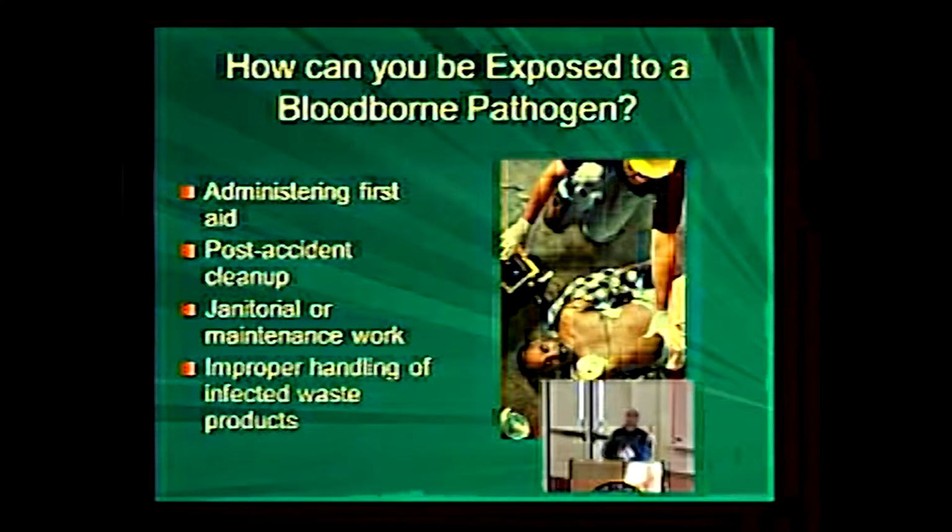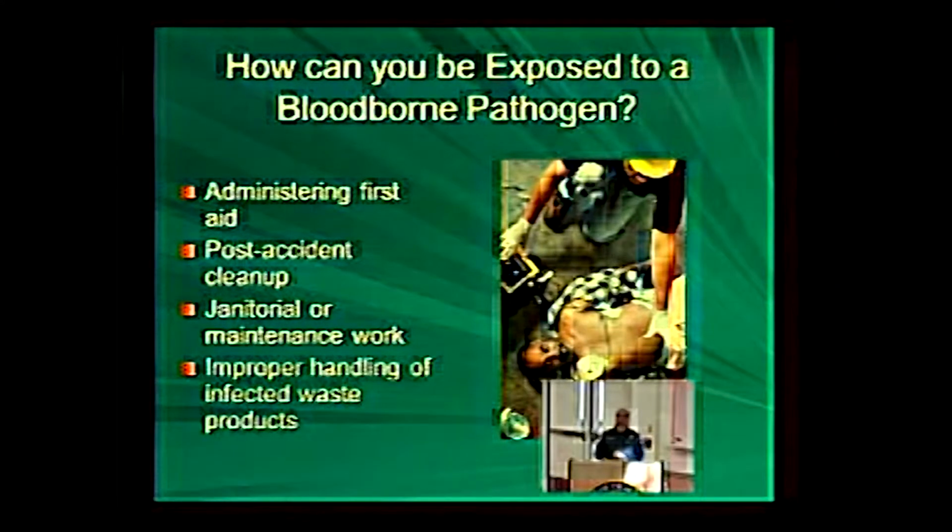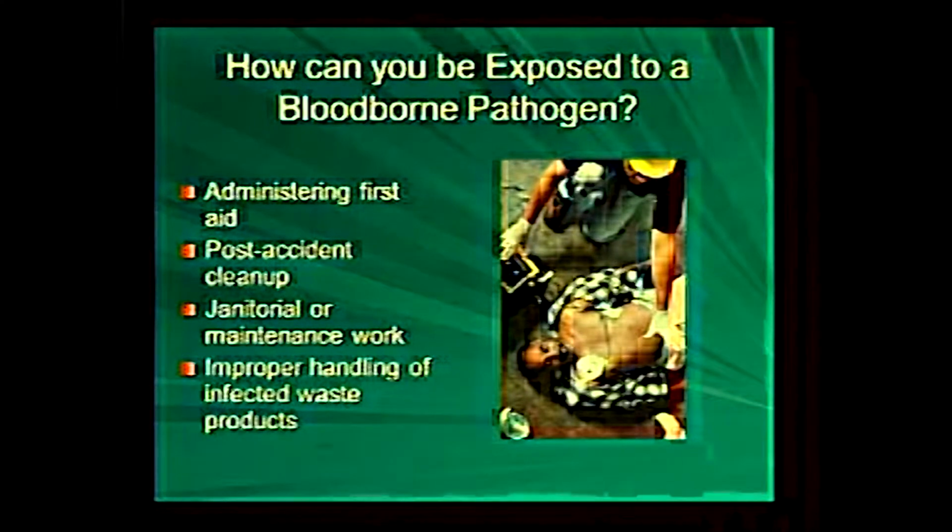If you've been exposed to a bloodborne pathogen, the very first thing we want you to do is render first aid. First aid should be to control the bleeding, if there is any. Then we want you to clean up the wound as best as possible with soap and water.